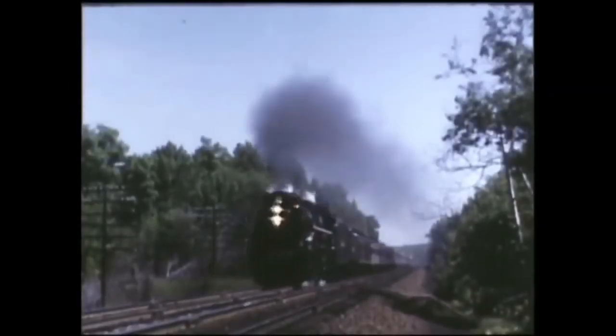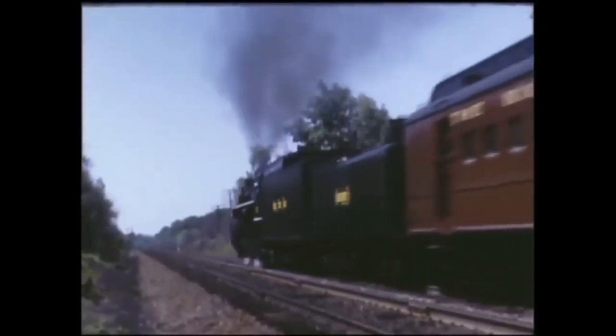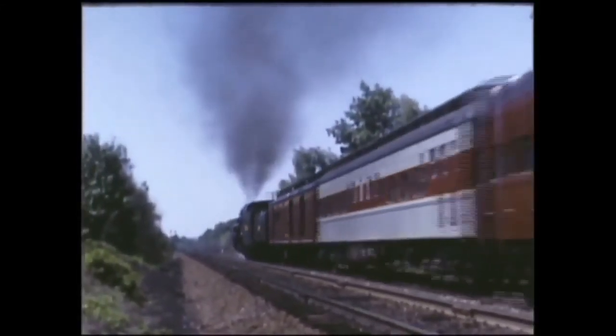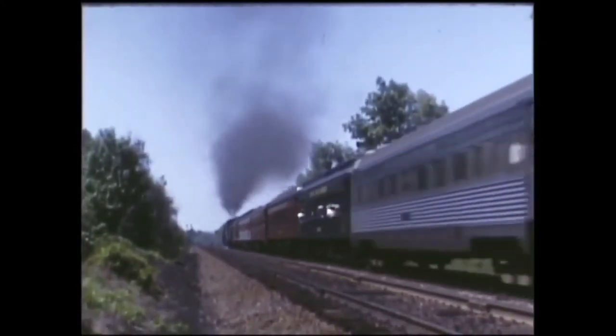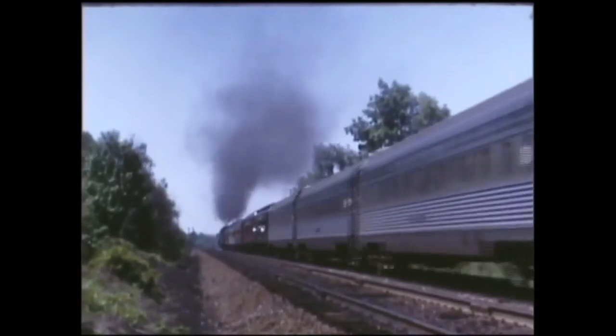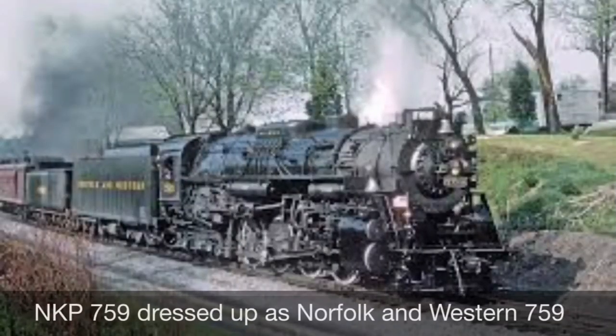On May 1st, 1971, the nickel-plated Berk pulled the eastbound number 4, the Pocahontas, on what was to be the last Norfolk and Western passenger train, running between Roanoke and Norfolk, Virginia. For the trip, the engine received minor upgrades, as well as being painted up like a Norfolk and Western steamer.